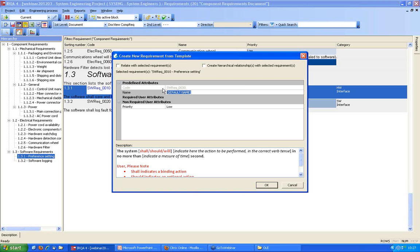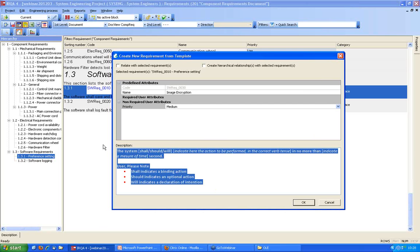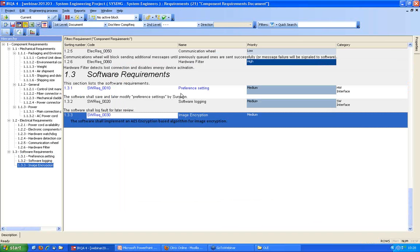Then you can start. Let's say here I'm going to create one software requirement that I'm going to call image encryption. Okay. Then let's say I'm changing the priority attribute to medium. And here you can also define a template text to help your user create that requirement. So this can be modified by you, or we can propose some templates if you need. So here, let's say I'm just going to copy paste the description that I have. And I'm going to click OK. And then, as you can see here, the requirement gets created in the database.